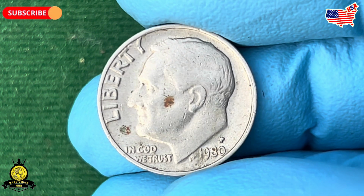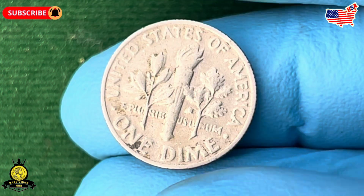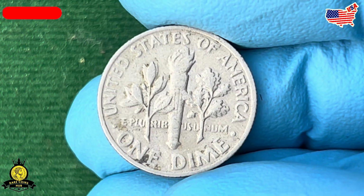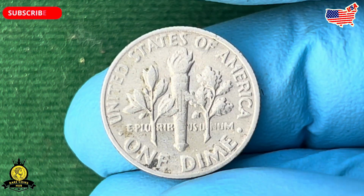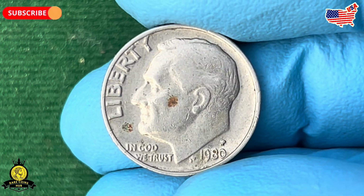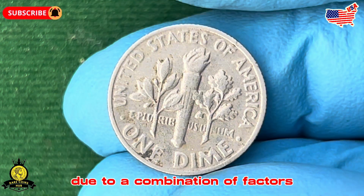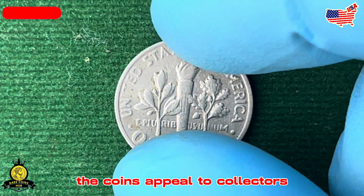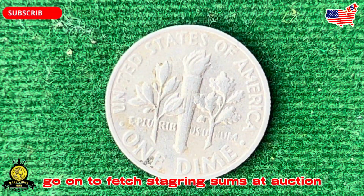By 1980, the Roosevelt dime had been in circulation for over 3 decades, and its design had become familiar to the American public. However, while the design itself had remained largely unchanged, the 1980 dime is noteworthy for more than just its appearance. In fact, this year in particular became significant due to a combination of factors involving the minting process, the coin's appeal to collectors, and a few extraordinary examples that would eventually go on to fetch staggering sums at auction.